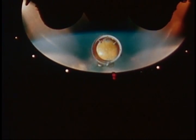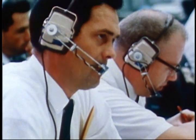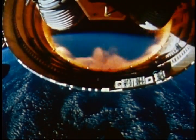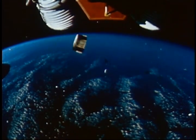The separation and second stage ignition were also recorded by cameras carried on board the vehicle, 40 miles above the Earth. The camera gave engineers a close-up look at another event, the separation of the interstage structure. This was critically important because clearances were extremely small between the structure and the engines.